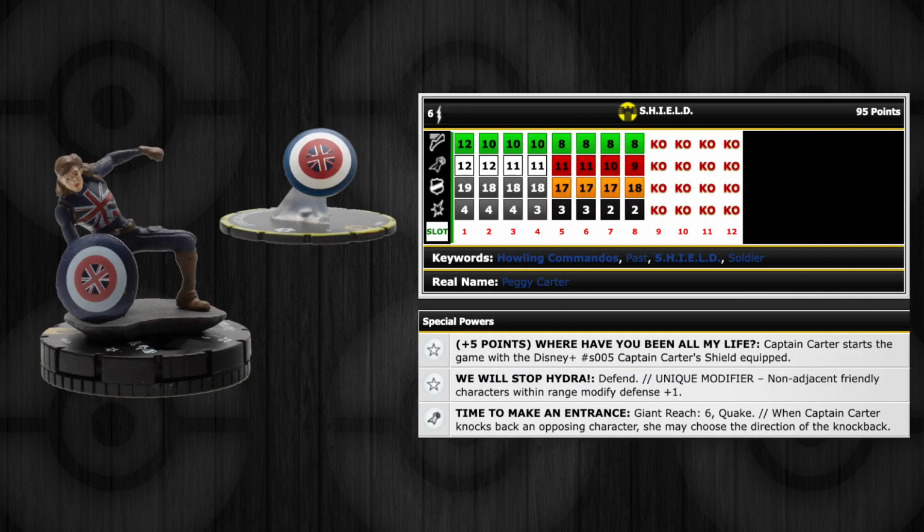She's super interesting, super powerful, really strong dial. She's got 19 defense. She's got Defend traded, or if you're not adjacent, you get +1 defense. So you have to be within range, which is 6, but as long as you know that, you don't need line of fire. There's no way for your opponent really to stop it without knockback and stuff. If they're putting all that into it, it's really not worth it. It's just a really powerful ability.